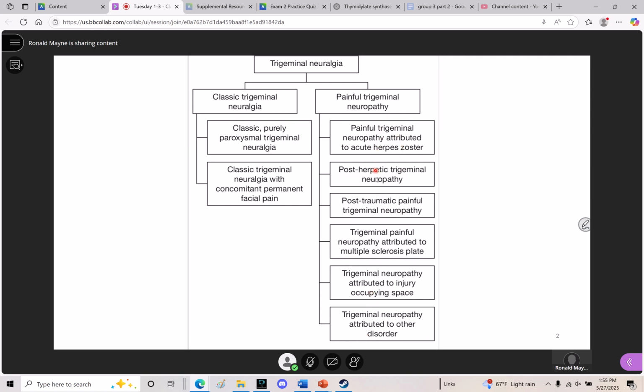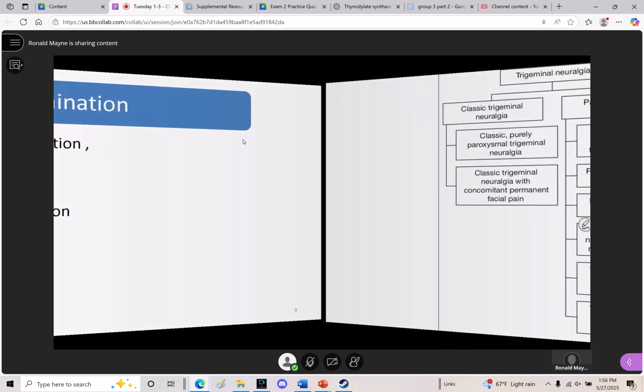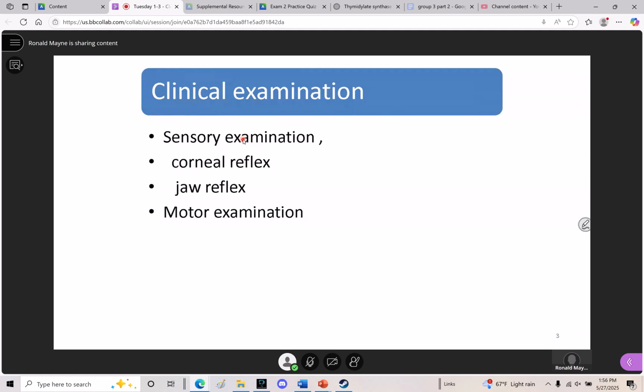So it looks like with these ones, something happens to the nerve. Classic, to be honest, I'm not really quite sure of. I'm not going to ask you questions on these. But you should know them for when you get to neurodiagnosis. Some ways to test your trigeminal nerve.